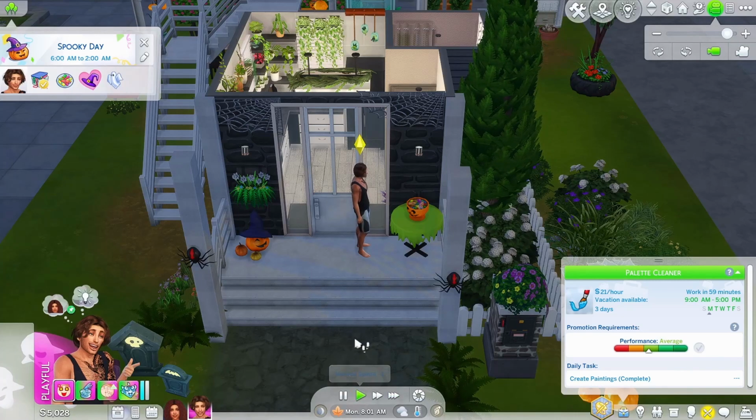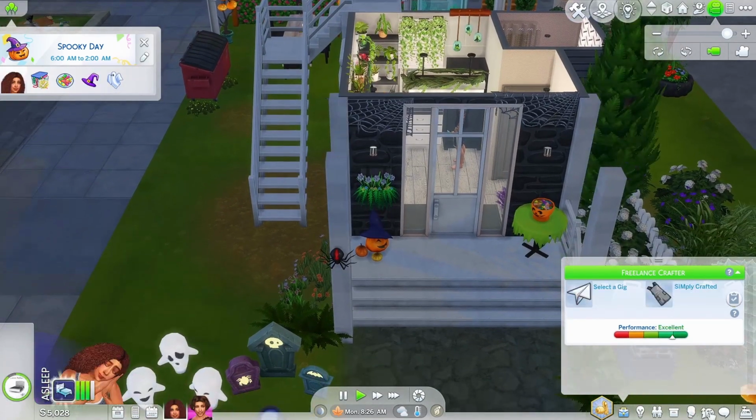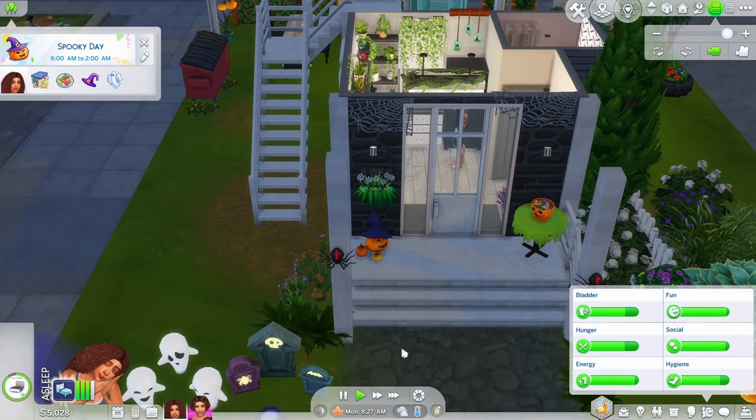He got tricked first. That's so adorable. He does have to go to work, and he gets off work at 5. So around 6 o'clock, I think we're going to do the spooky day party. When she wakes up, I'm gonna have her make some cookies and all types of stuff. I'm so excited for this. Why am I so excited?